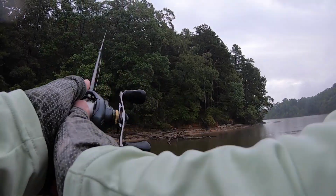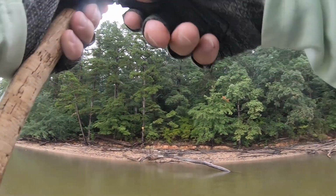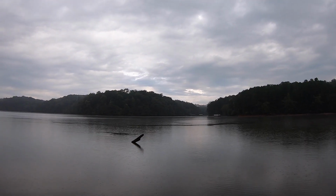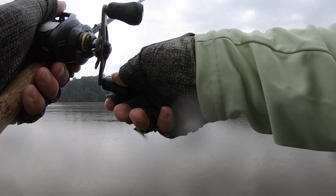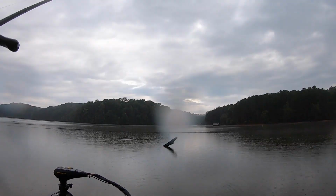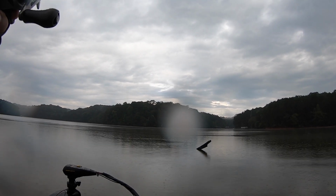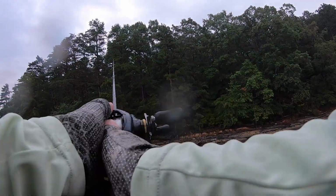Interesting. I'm gonna try to keep this camera clear of water, but you can see I got a log out here. I got bumped there. Oh, I did get bumped. Would make sense, you know, any isolated cover seems to have a fish or two on it. I think I'm gonna stick with the shallow water here for now.